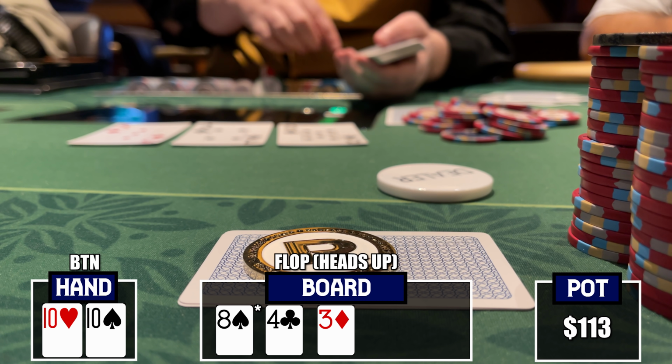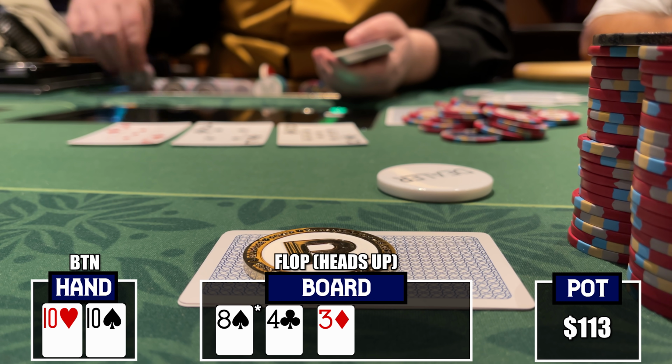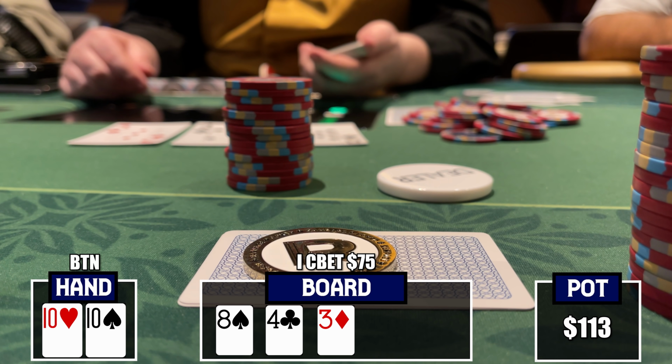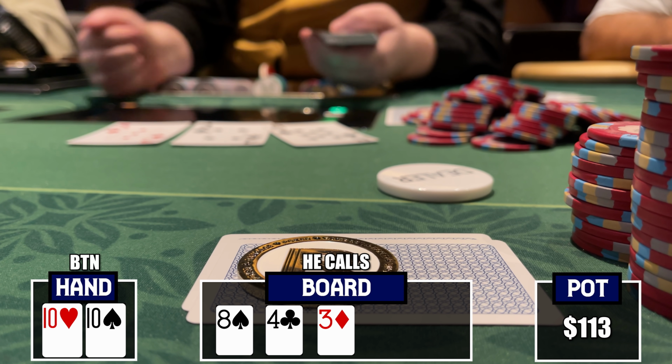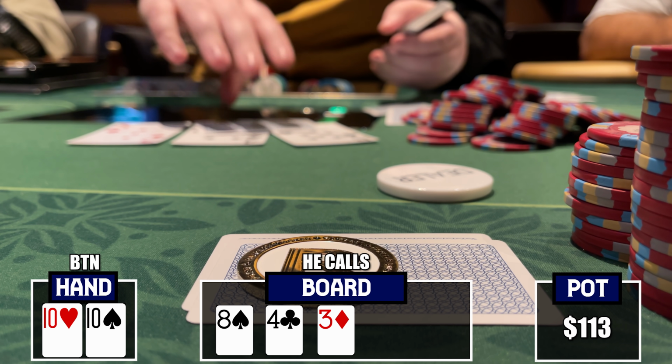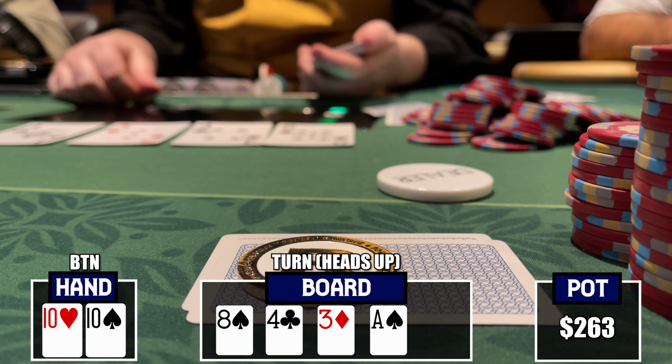and when he checks to me, I want to size up here, definitely going to put in a c-bet and protect pocket 10s. I size up to $75, and he decides on a call for 75. So looks like we can get a big pot brewing, but when the turn comes in ace, that's an action killer for our side, it seems.